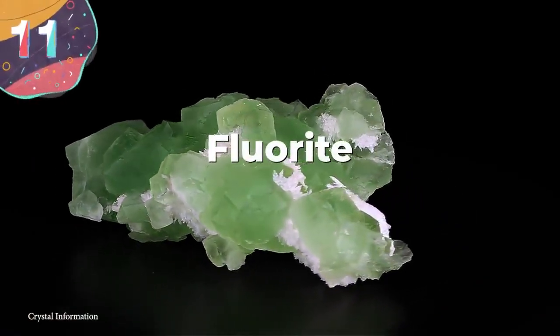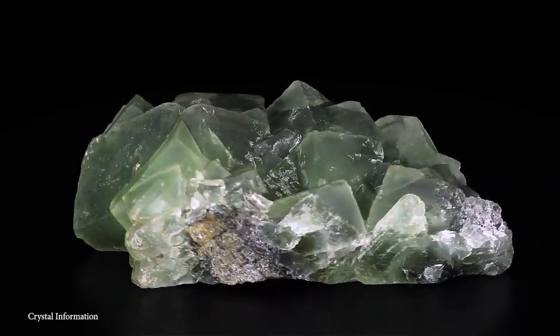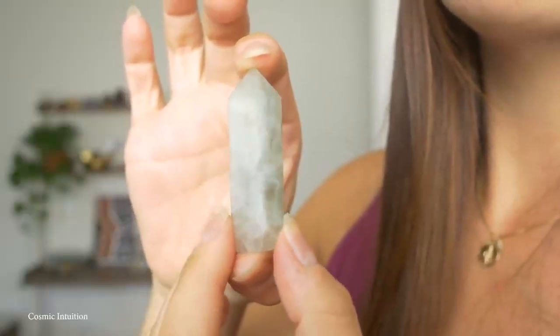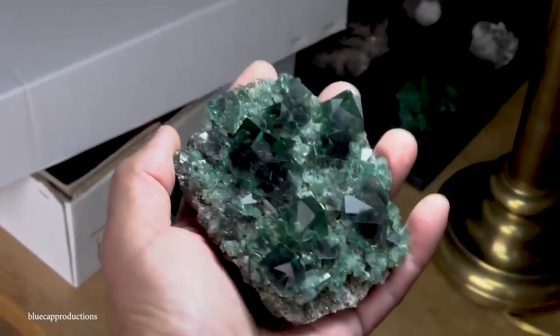Fluorite, which you may also know as fluorspar, is the mineral crystal that forms from calcium fluoride. The biggest deposits of it are believed to be in South Africa, Mexico, and China, but it can be found all around the world, albeit in very small quantities, so relatively little is mined each year.